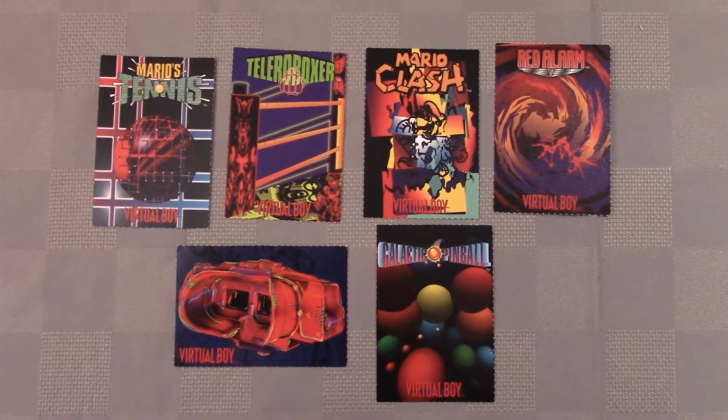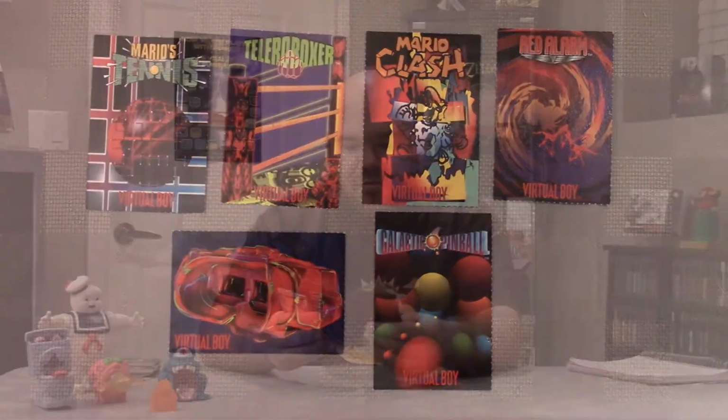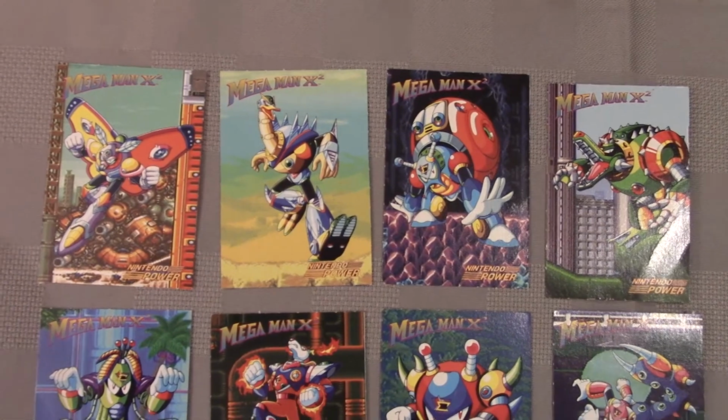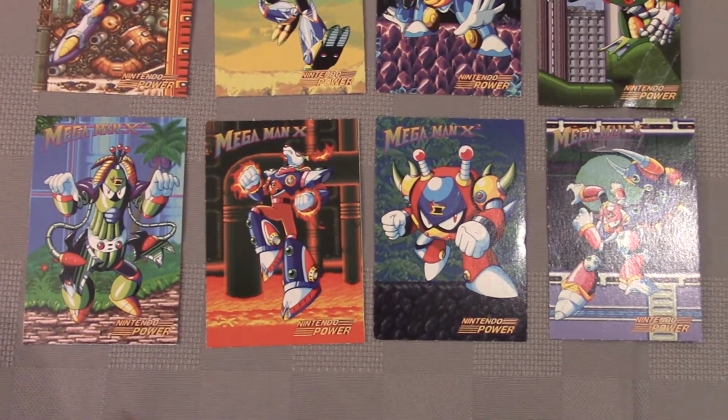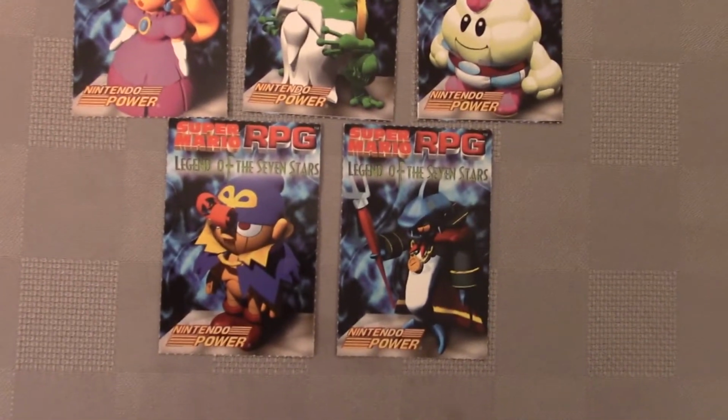And what do we got next is the Virtual Boy. The big fail of Nintendo, or one of the fails, but definitely probably the biggest fail I think Nintendo ever had. So just a bunch of the different Virtual Boy games that came out. And these next ones here, we got Mega Man X2, and then I believe there's a couple Mega Man X in here as well. Just shows all the different bosses and where to find them and how to beat them, so that's pretty cool. And then the last one, and these ones are my favorite out of this, is Super Mario RPG: Legend of the Seven Stars. Definitely up there as one of my favorite RPGs. So it's just a bunch of the characters that were in there, where they're from and what their attacks are, and battle strategy if you fight against them. Just so cool.